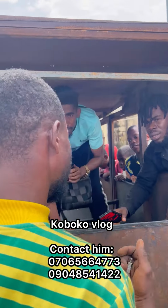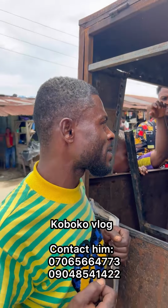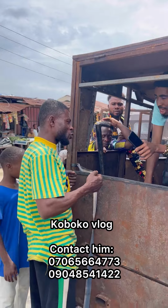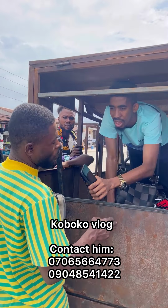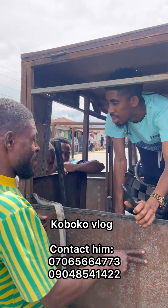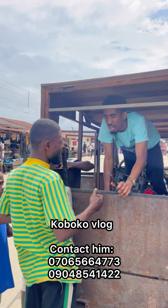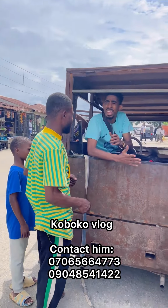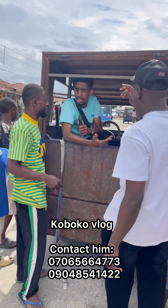Actors could be using it also. Can you make this car look like a luxury kind of car? Yes. I said I need support, because I have spent up to 1.7 million naira on this car. You understand? But my money has finished, so I decided to bring it out. I am not supposed to bring it out. Every journey has a starting point.